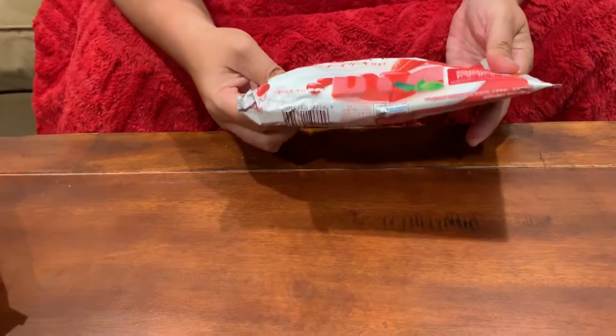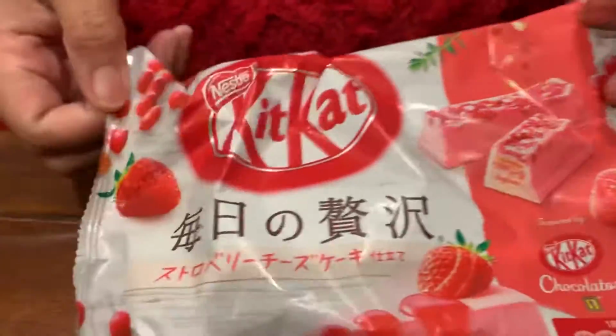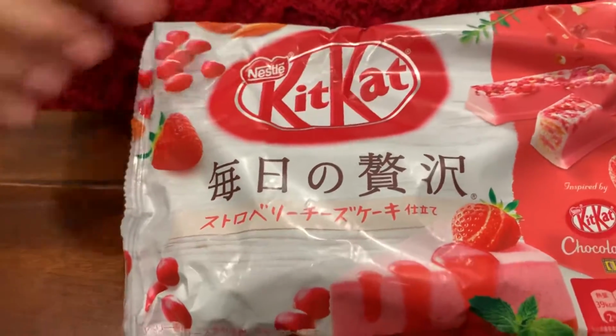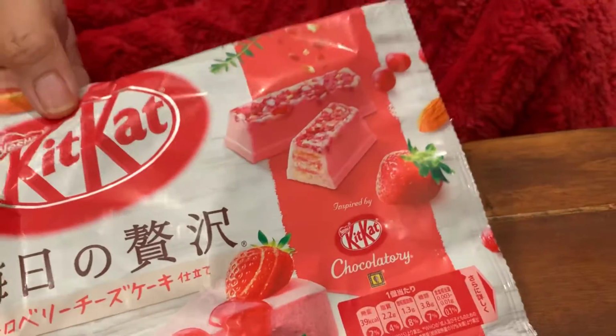This one was a strawberry cheesecake with a little bit of crunch on it, so almond crunch. It's a little bit different from the original strawberry.